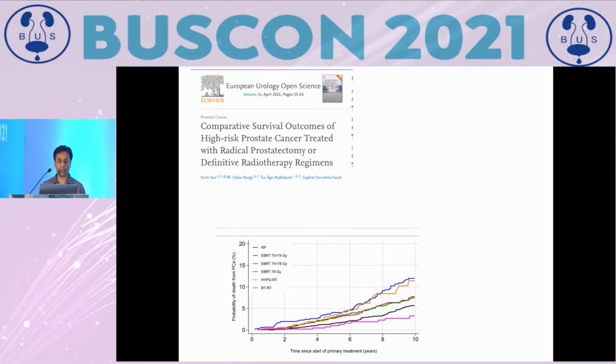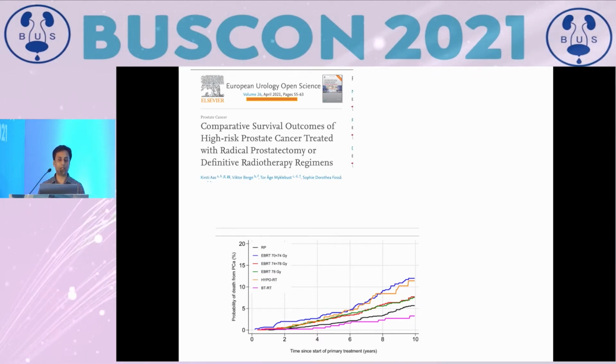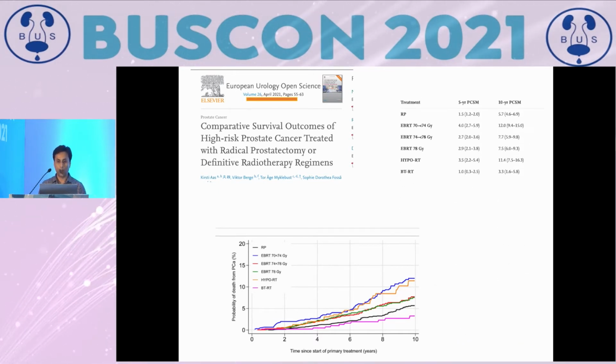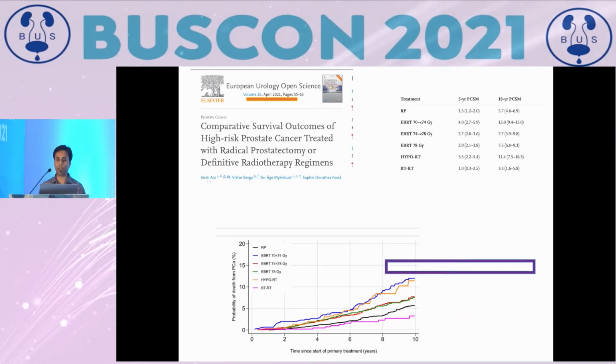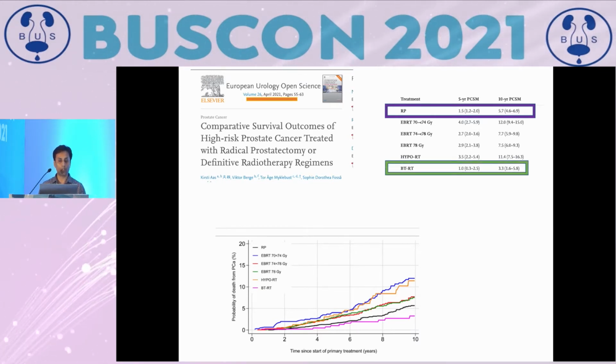And this is the next study which was done in the year 2021 and was published in European Urology Open Science. This says comparative survival outcomes of high-risk prostate cancer which were treated with radical prostatectomy or definitive radiotherapy regimens. Here also we can see that the 5-year cancer-specific mortality and 10-year cancer-specific mortality in the group of radical prostatectomy was 1.5 and 5.7 respectively. And the group which was treated with radiotherapy, it was lesser than the group treated with radical prostatectomy, which was 1 and 3.3 in 5-year and 10-year cancer-specific mortality rate so far as concerned.